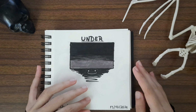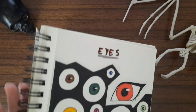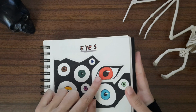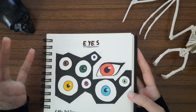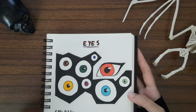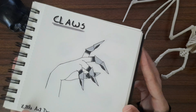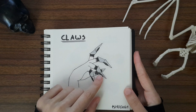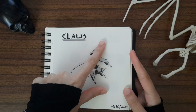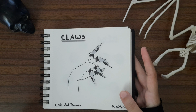Then we have the 14th day, which is eyes. I just drew a simple eye over here and then I drew a bunch of other ones. They are just complete eyeballs and not an eye with a face. On day 15 we have claws. So I just drew a hand with black fingers that also are really shiny. And these kind of rings, I guess, that are a little bit like a claw.